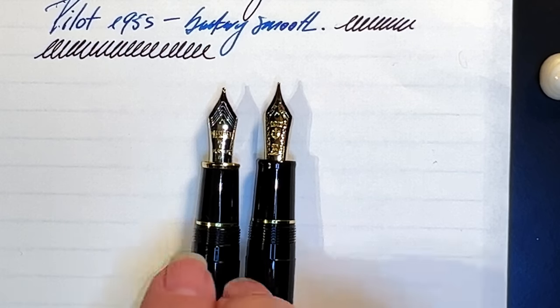The line the nib makes is 0.4 millimeters, which makes it a Western extra fine or a Japanese fine nib. And for our quote, and for some reverse writing.